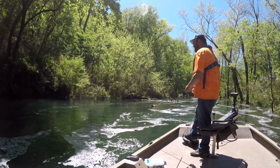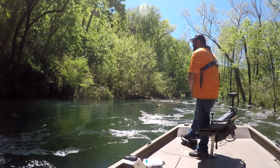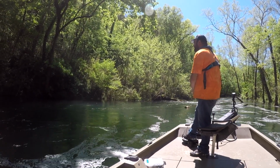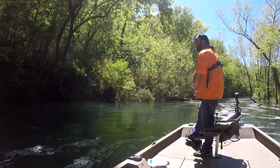For the most part, I think everybody up in the trophy area today has been concentrating on the scuds, and they are biting them very well. We certainly caught our fair share this morning.